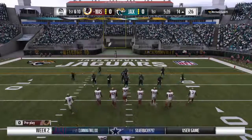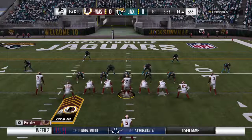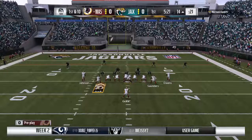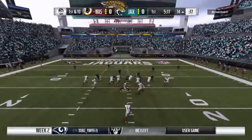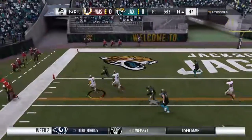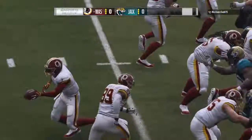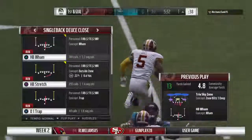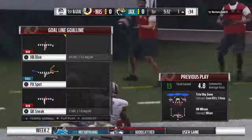Redskins with their first trip to the red zone thus far. It's 1st and 10 at the 14. On the handoff, it's Geis. Look at the spin. Balance. Another nice gain, 13 yards that time, and another first down. So back-to-back big runs, picking apart this defense on the opening drive.